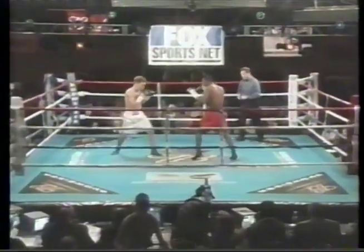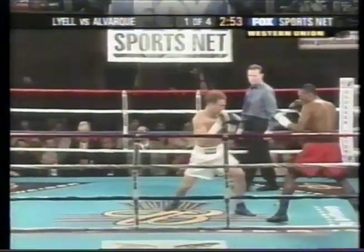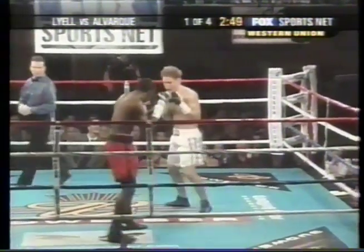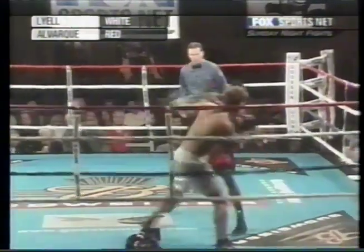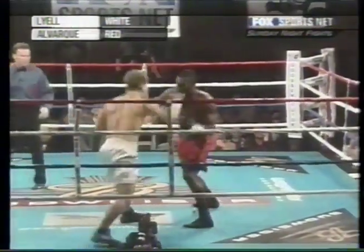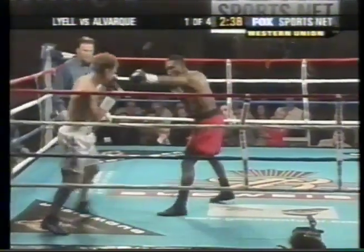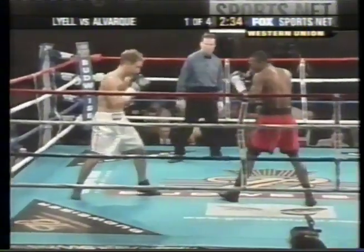Round one of a four-round welterweight battle between Billy Lyell, who you see in the white trunks, and Miguel Alvarque in the red trunks with the black trim. Billy Lyell was introduced here tonight as William H. Lyell. Oh, and he lands a pretty good shot here to start things off, but Alvarque all over. Alvarque introducing himself. Alvarque has more power in that right hand, and Lyell had better watch out for it.